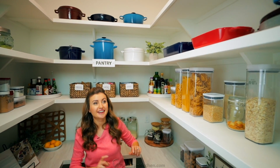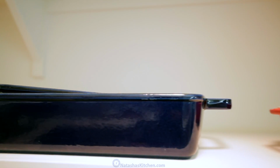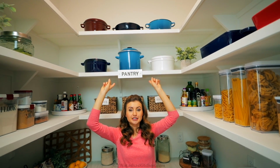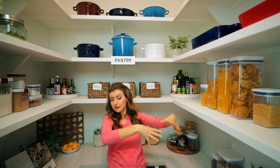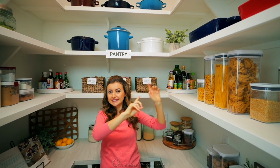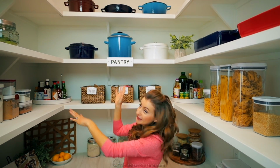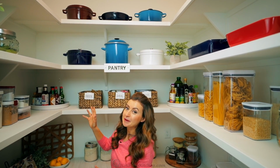All right, now we'll go to the top row and show you what's up there. That's where we keep all of our pretty pots and pans and bakeware. And up here, I have my Dutch ovens, and I switch those out in my videos, so you'll see those on the stove in the background, and those get changed with every video, and it's so fun to have all the colors. I'm working on my collection. I need a few more colors, but they look so pretty in the pantry.